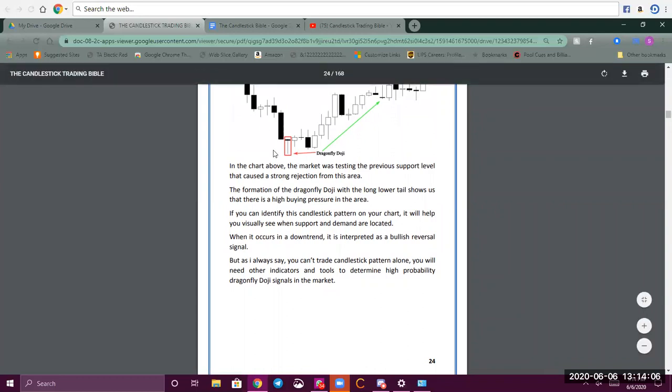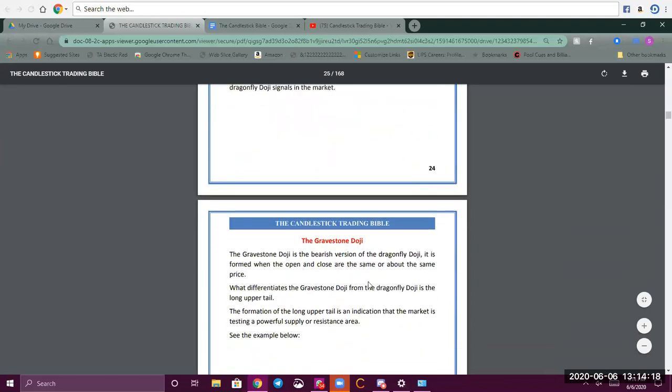Because it's down, I can tell this is the bottom, so this would be support. When it occurs in a downtrend, it is interpreted as a bullish reversal signal. But as I always say, you can't trade a candlestick pattern alone. I already went over that with you guys.